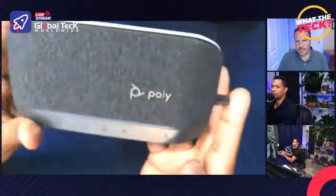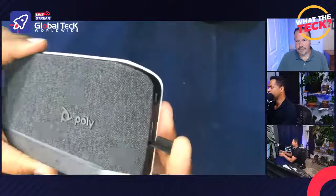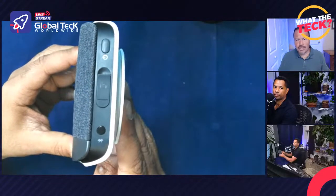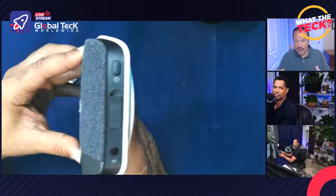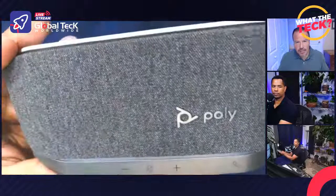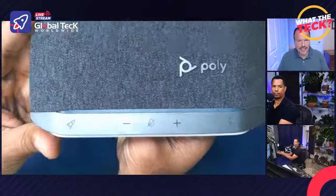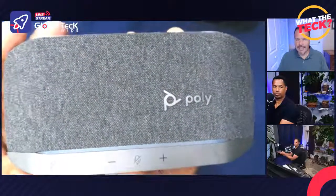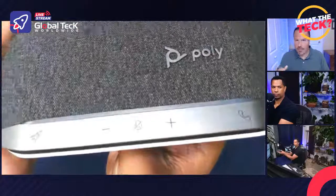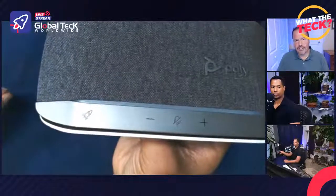You get 20 hours of talk time with this battery. No other product has that much talk time. Rolando, I don't know if you've tested that, but let's say your phone's at 23%, if you connect it to your phone, even if you just maintain the 23%, you're extending your battery on your smart device as you're using this. It's going to get you through the end of that meeting. Nothing worse than having 2% low battery and more than 2% left of your meeting. So yeah, that's a really slick feature from Poly.